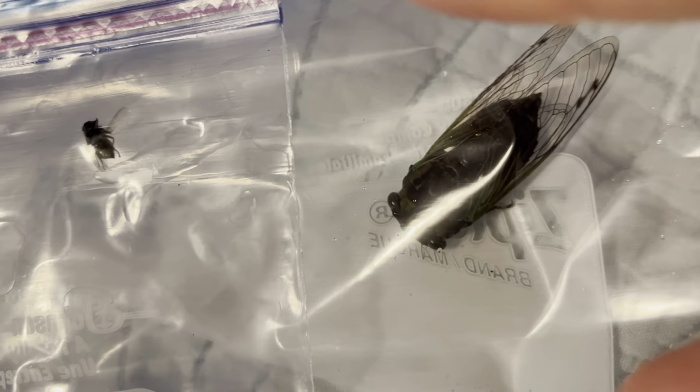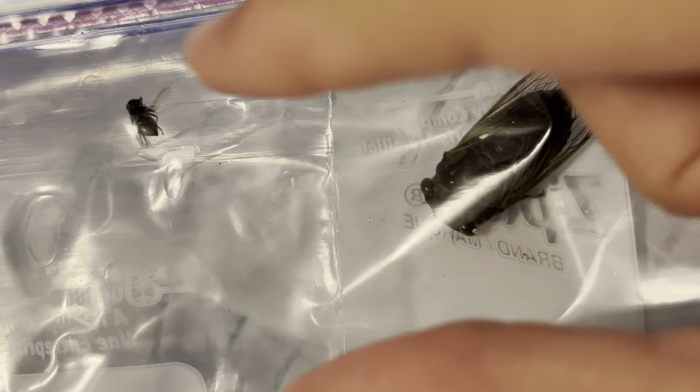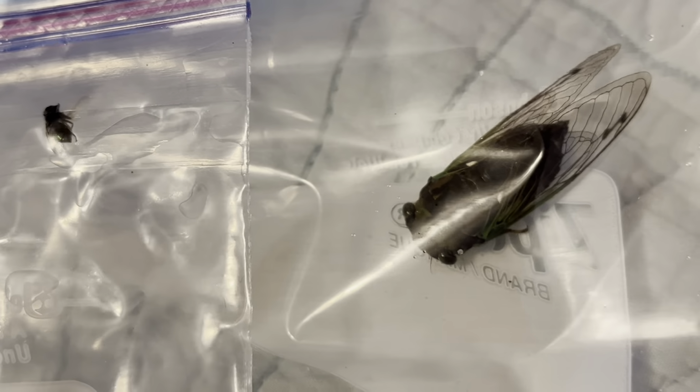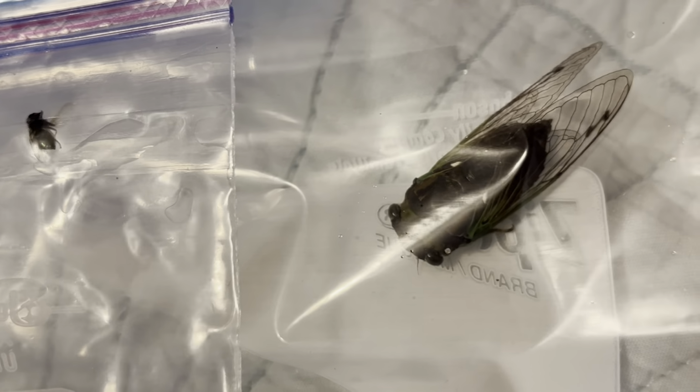We're putting these two flies down. So that is a common house fly. That is a common house fly, guys. And I'm getting tired of flies, so I spray bug spray at it because I hate it, because it's annoying. He starts to fly.